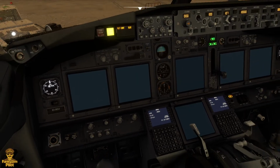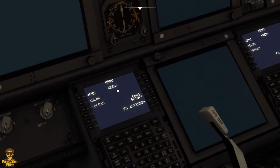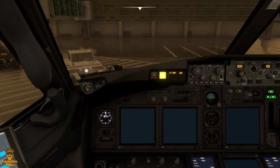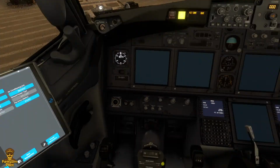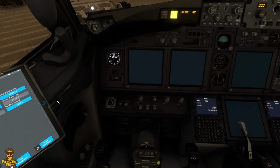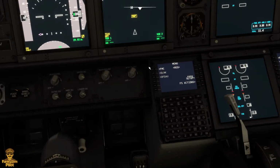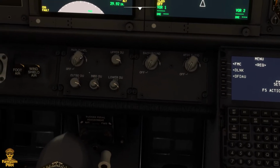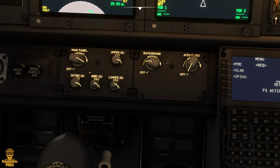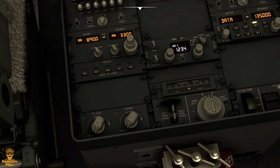The system should be starting up. I did have a problem when I loaded into the simulator. Hopefully this is not a different problem. The EFB did not want to load. It just kept on loading. But there we go. Just was a bit scared. Let's actually get some more panel lights here as well, so we can sort of see what we're doing. I got one here for the center pedestal as well.